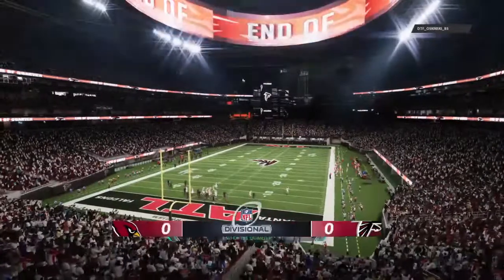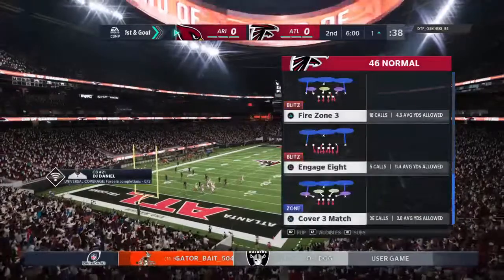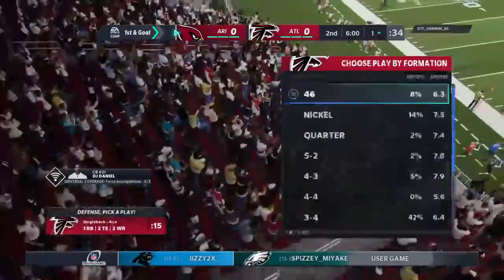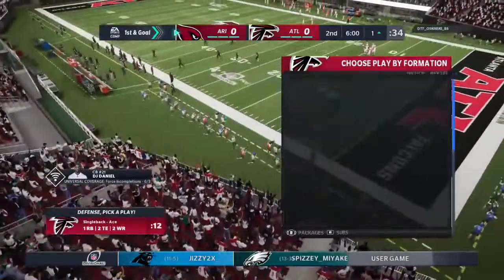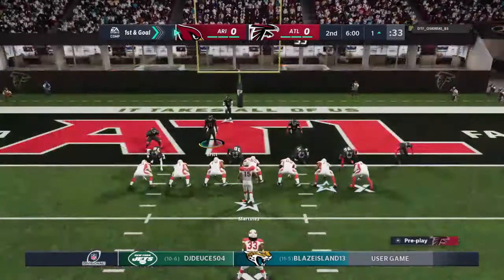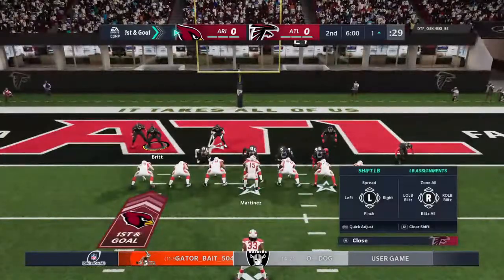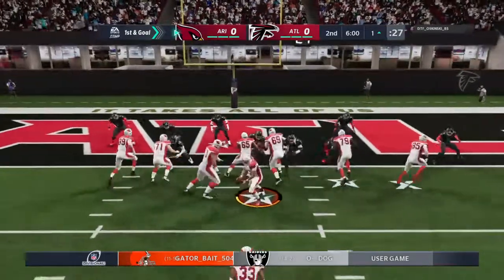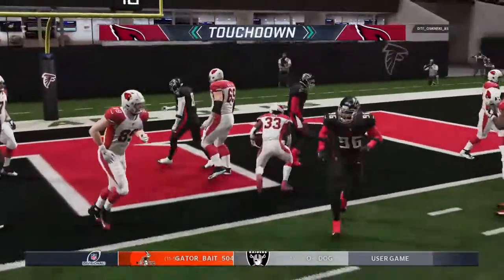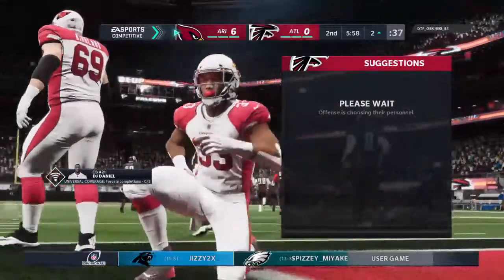We're scoreless after 1. Quarter with no score. Cardinal football here to start quarter number 2 as they go to work on a 1st and goal. They'll run for it with Cook. And he will get into the end zone. Touchdown, Arizona. Punching it in from a yard away.